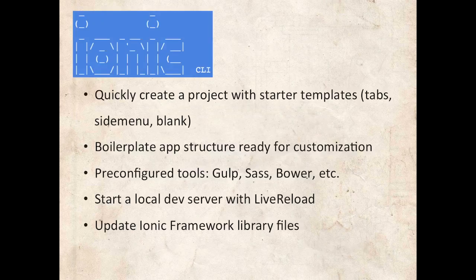Next thing, Ionic CLI. We are developers, so we are really fans of CLI to speed things up. What does the Ionic CLI do for us? It makes sure we can create new projects, as Maarten showed already, from starter templates. So you have templates you can start off. There are 3 templates currently used in Ionic.